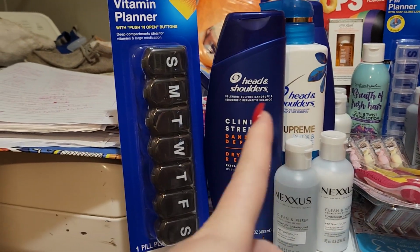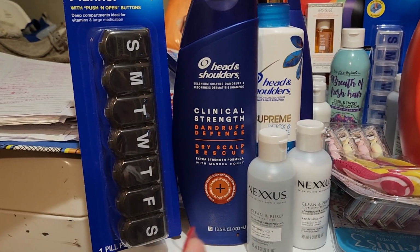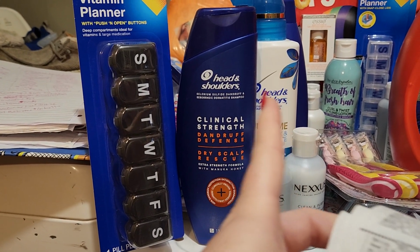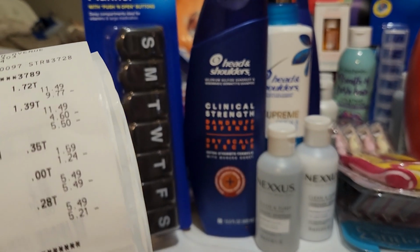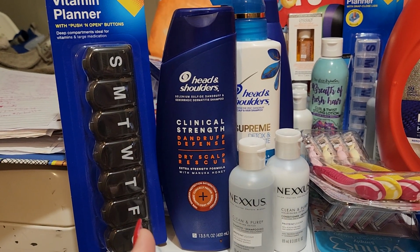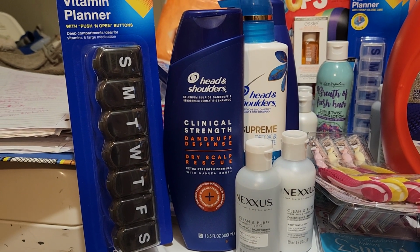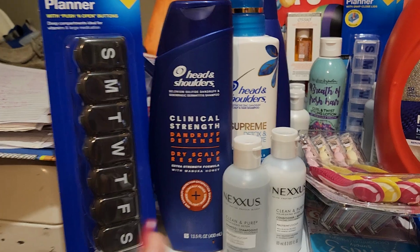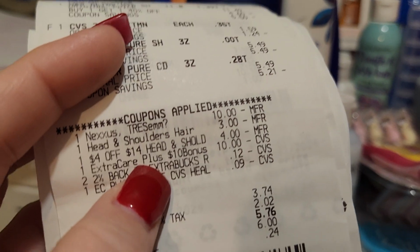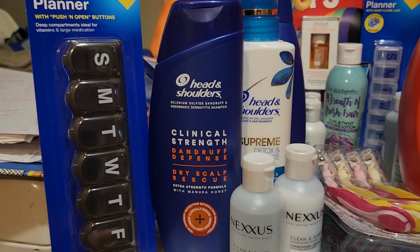Now the Head and Shoulders, these are the more expensive ones. I got these because I had a $4 off $14, and if I would have gotten the cheaper ones, I wouldn't have been at $14. So these are $11.49 in my store, each of them, and then they're buy one get one half. So the second one is $5.50, I think. And no, the second one is $6 and some change. So it was like $17-18 for both. And then I had a $3 off 2 and a $4 off $14. So it came out to about $10 for both.